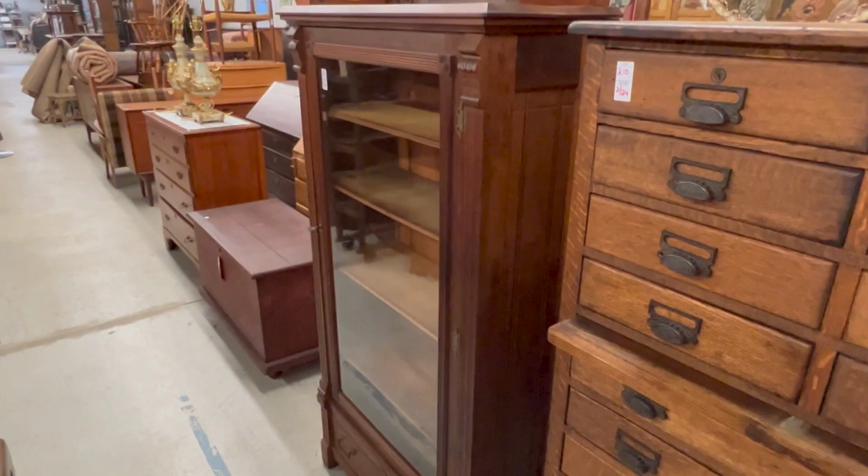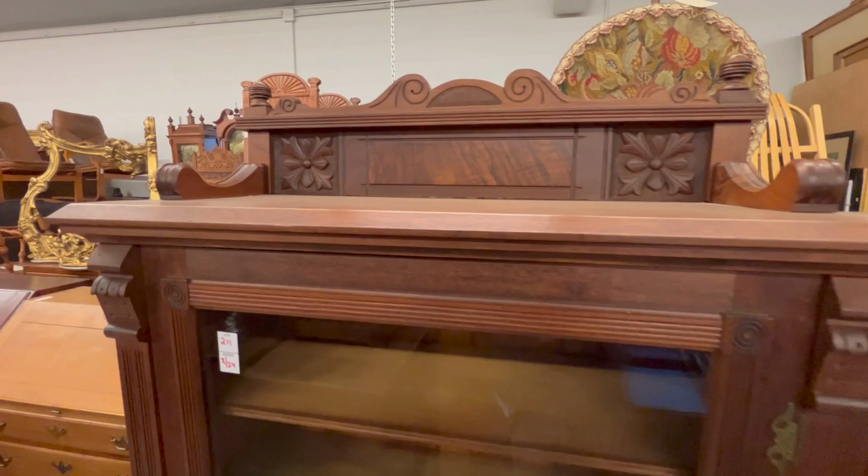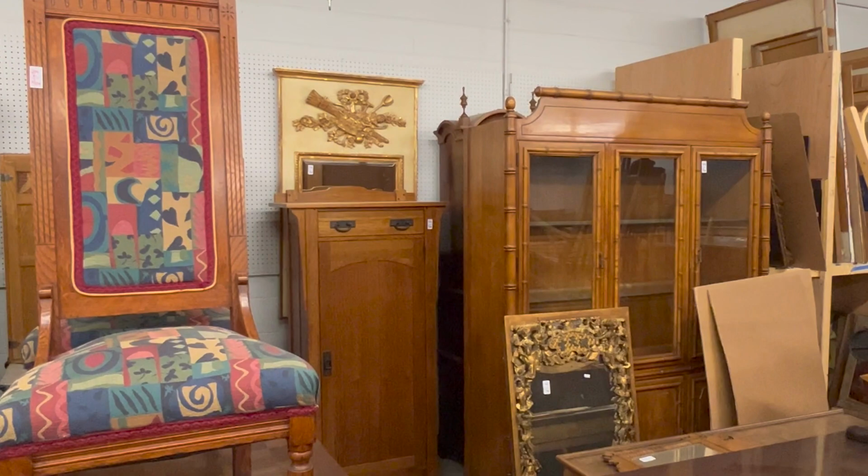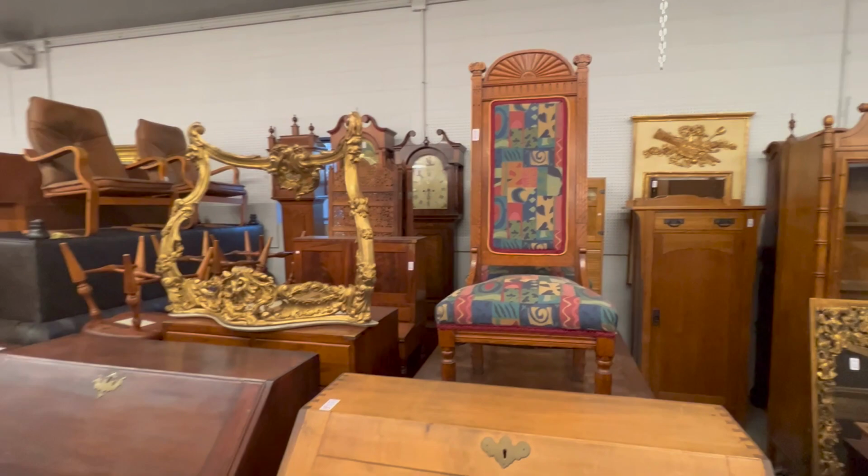Beautiful Victorian single door bookcase in walnut. Great carving on that piece. Some contemporary reproduction furnishings as well. Nice faux bamboo china cabinet. Some carved oak chairs with funky upholstery. Little gilt wood console table, Louis XV style.